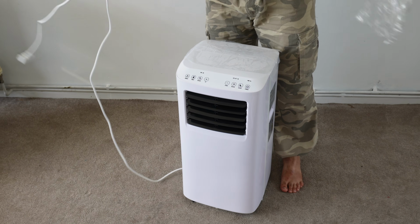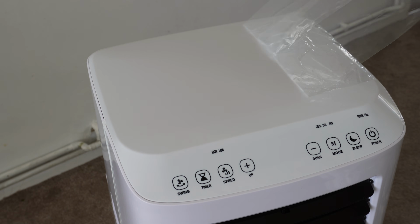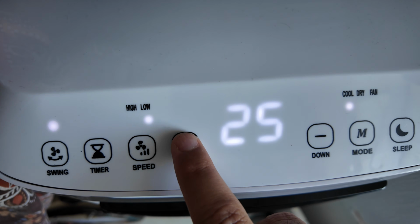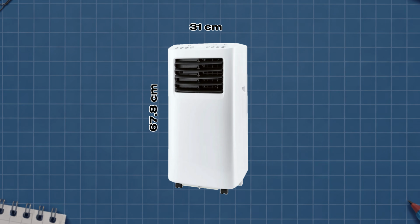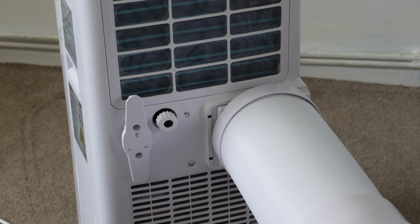Taking a look at the design, this is a fairly simple looking portable air conditioner. It has a clean white finish with the air outlet at the top and the controls positioned on the front. The dimensions are 31 by 67 by 31.5 centimeters deep. So it doesn't take a massive amount of space, but you will need space at the back for the hose to extract the hot air, which means you still need a decent amount of room.